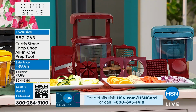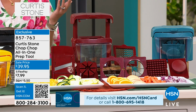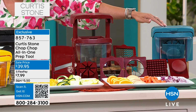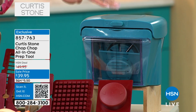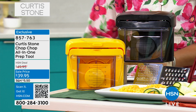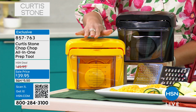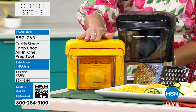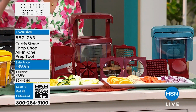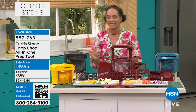I want to show you all the colors that you can choose from, and then we'll introduce Chef. It's also dishwasher safe, which is really nice. It comes in that beautiful red, in turquoise blue, in black, and in sunflower yellow, which is really great. You get the dicer blade, the wedger blade, the hand guard, the pusher, everything that you need. 857763 is the item number.